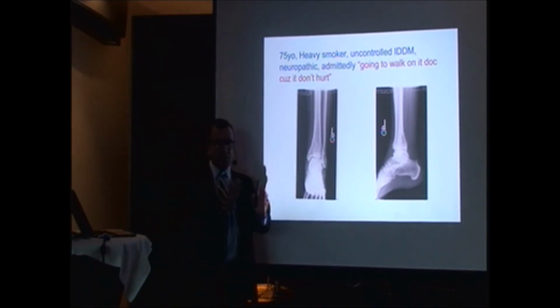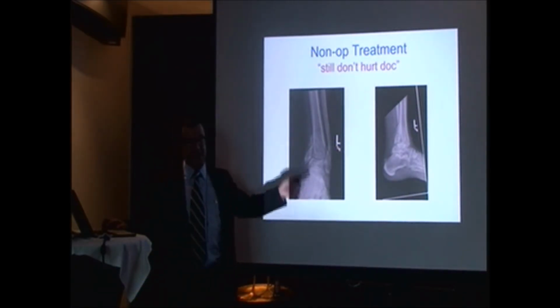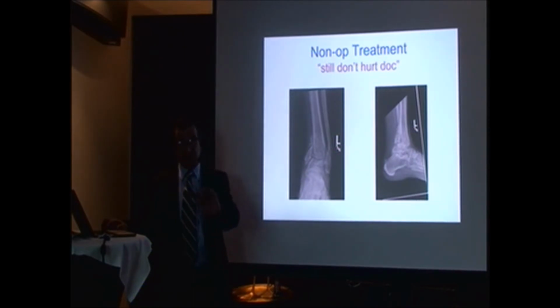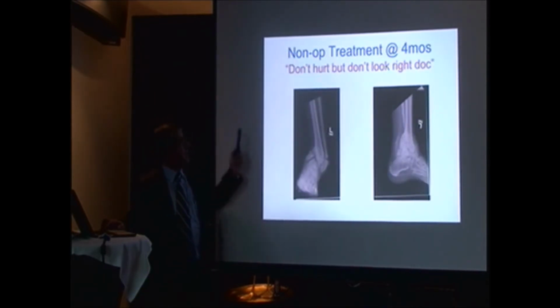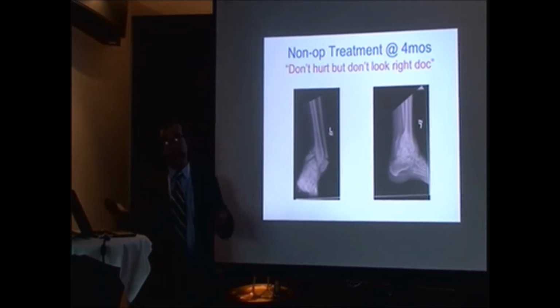So I said, let's just put you in a splint cast, stay off of it for 2 months, everything is fine. Obviously, the patient doesn't listen, walks, comes into the office, but no pain. No pain. No pain. I'm like, don't walk on it. It doesn't hurt. Comes back. He says, it doesn't hurt, but it doesn't look right. His foot is this way now. I'm like, okay, come on, we have to fix it now.